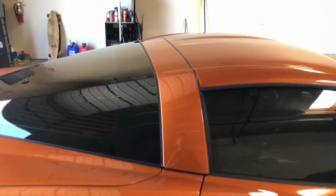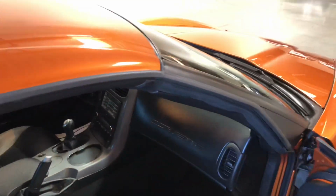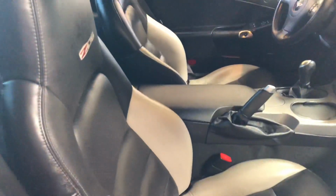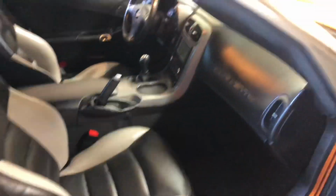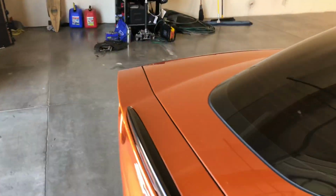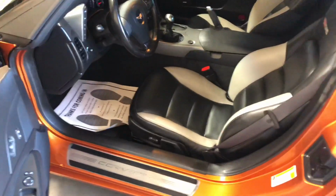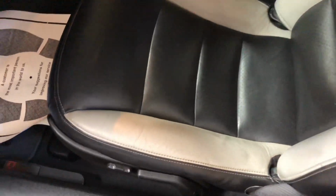The interior, if I can find any defects. Passenger side looks near perfect. Does have window tint, much needed out here. You can see just a little bit of wear on the driver's seat, and this is more of just dirty. And the leather itself is still good.